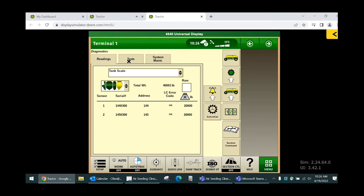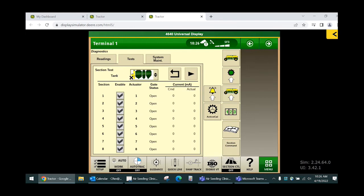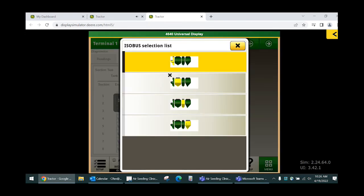Tests, here we can actually see a meter test. Matt had talked about a sectional test. I'm not going to talk about meter verification right now, but that section test, there you can actually see it for your front tank in this particular example. So you can choose whichever tank it is that you want, the mini, front, middle, or rear. You can switch that over to there.